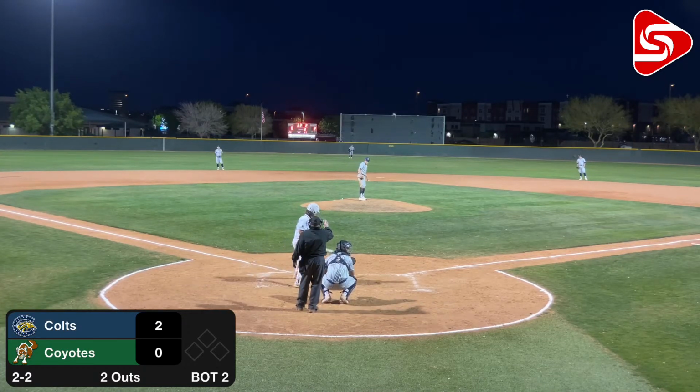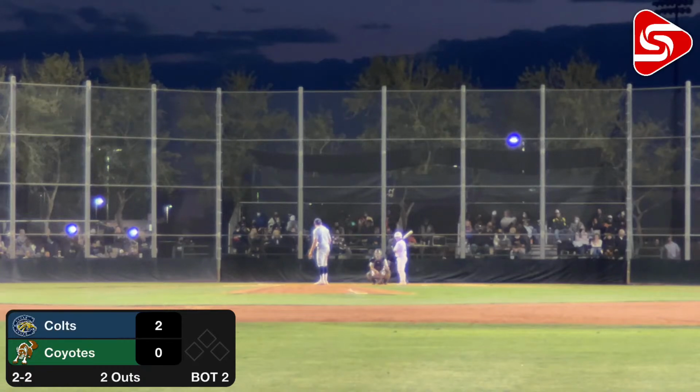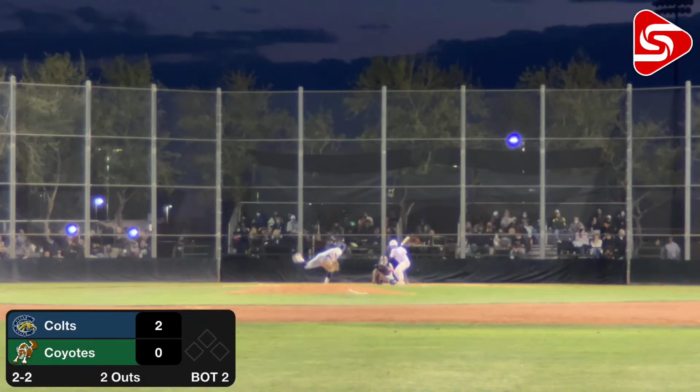The center field camera is not 480p. It's just 400 feet away, so we're doing our best to bring you good clarity. It's actually a better phone than the one behind the plate.